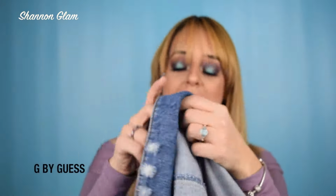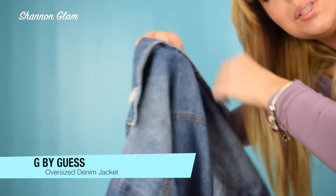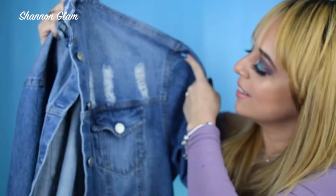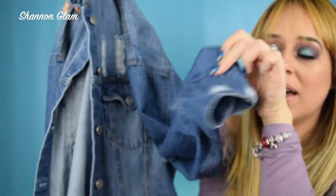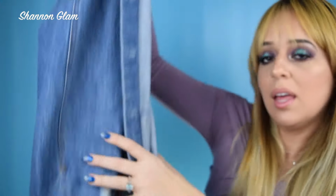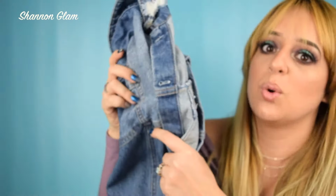Now we're gonna go on with a product that is actually not makeup. Go ahead and show you guys. Look. Do you see it? Oh, she bad. Look at this cutie, I love it. I loved the little rip details there. It's actually an oversized jean jacket as well, which is why I love it. This is by G by Guess. So I just wanted to include her as well so nobody got jealous.